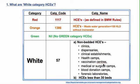So even a health camp falls under this white category. You are bound to comply with the white category relevant environmental requirements. There are no green category HCs. There is an orange category: any healthcare establishment which has more than 30 beds and produces less than 100 kiloliters per day of wastewater without an incinerator. Those and other such healthcare establishments fall under orange category. Anything above this specification falls under red category.